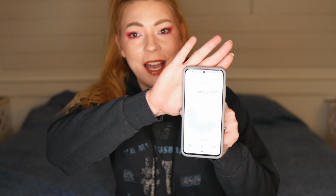Ooh, BH Cosmetics Blueberry Muffin. I don't know if you guys can see that, but I promise that's what it is. Maybe I'll take a screenshot of it just so that you can believe me. But let me go grab that palette.